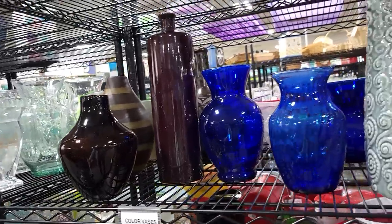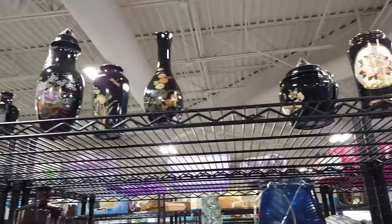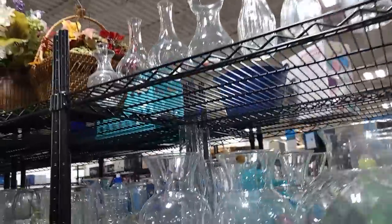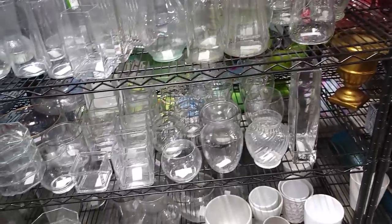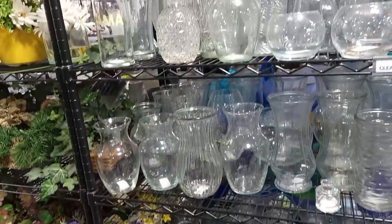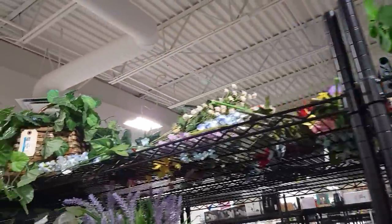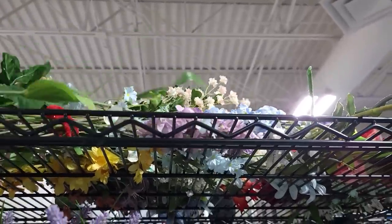Let me know if you like the color blocking. Are you a fan when stores color block? Tell me down in the comments, because I'm really thinking of color blocking the shelves of my store versus just putting all of one type of thing somewhere, but kind of making it shop by color. Tell me if you think that would be an enjoyable way to shop. It would be very easy then for my volunteers who help stock the shelves to figure out where to put stuff. They would just have to look at the color.